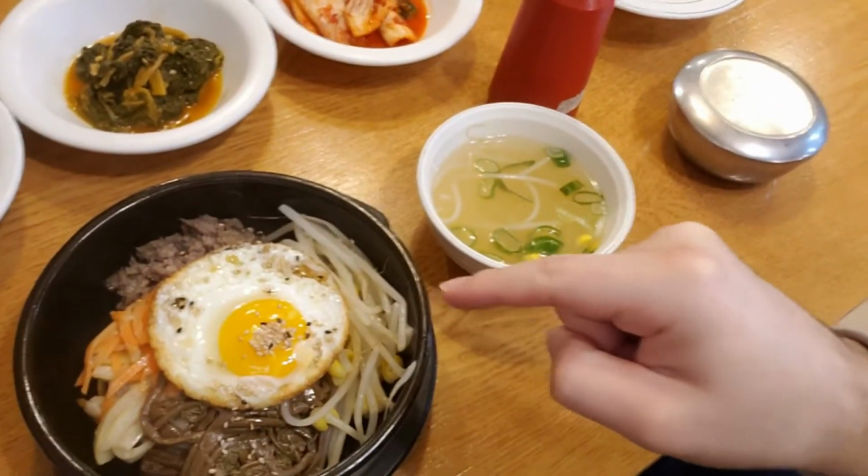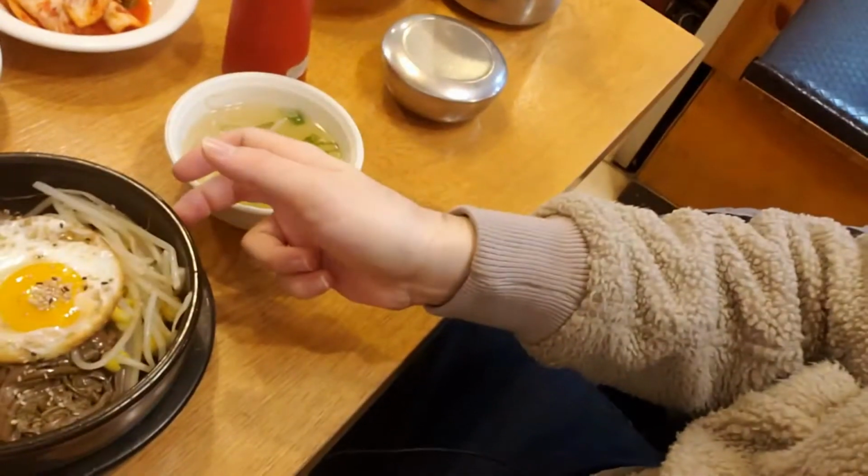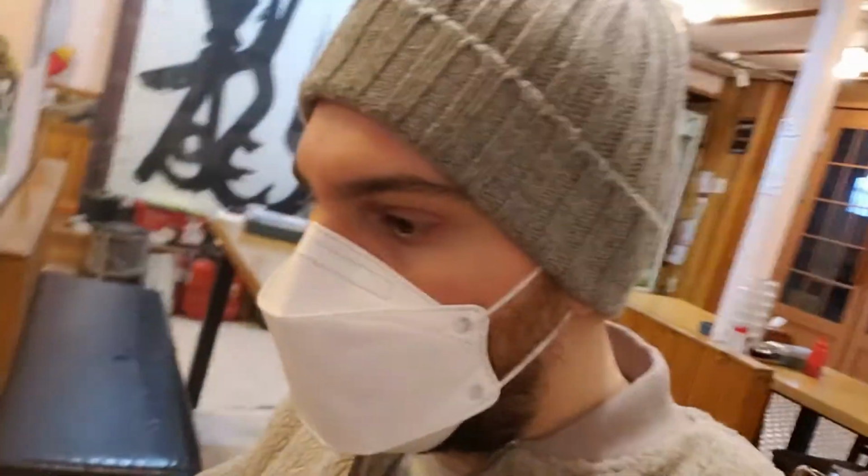This is one of my favorite things to eat. It's basically bibimbap, but it's hotter. It's got the hot plate, which of course you don't really want to touch. They give you this gochujang, little ketchup bottle to put in there to mix around with.